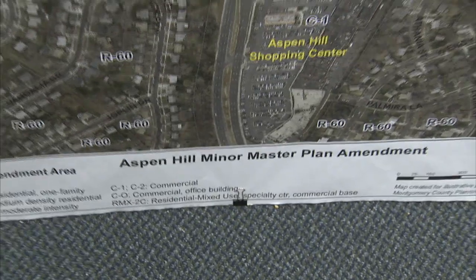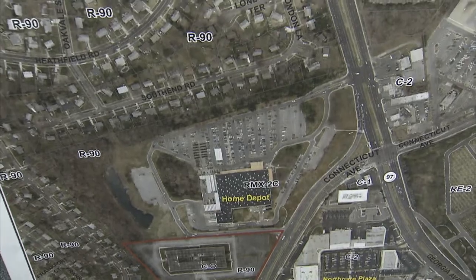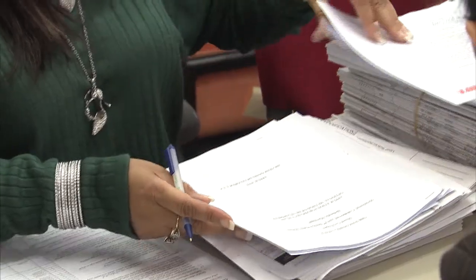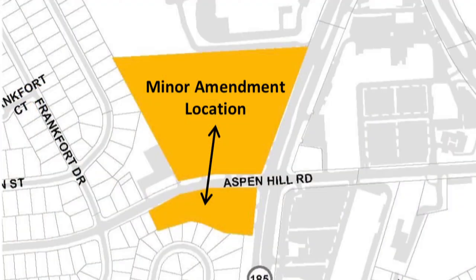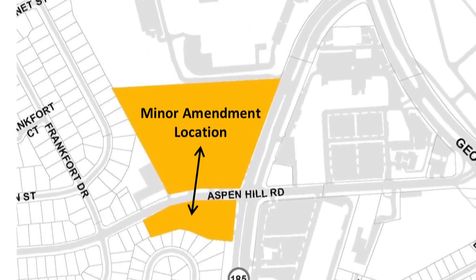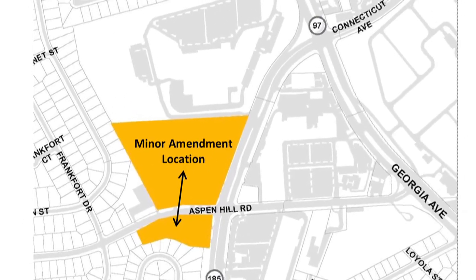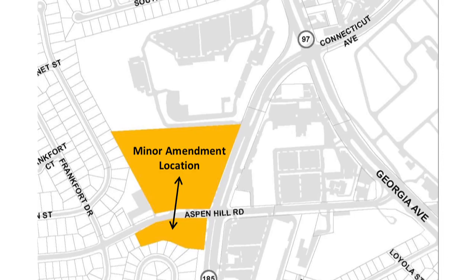What we'll be looking at doing is staff has been collecting a lot of data in the area, looking at the surrounding context, transportation, surrounding land uses, talking with different members in the community to start to formulate some preliminary recommendations of how this site could possibly be redeveloped. This minor master plan amendment will also address the changing dynamics in this area. Planners are looking at this site like it's a blank slate, with the goal of finding the most feasible and appropriate zoning for the location moving forward.